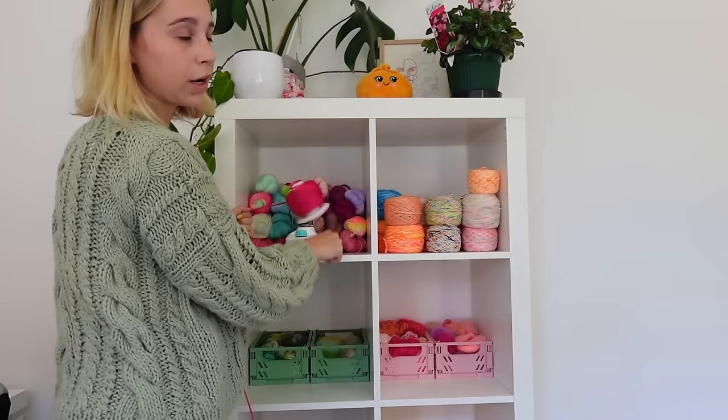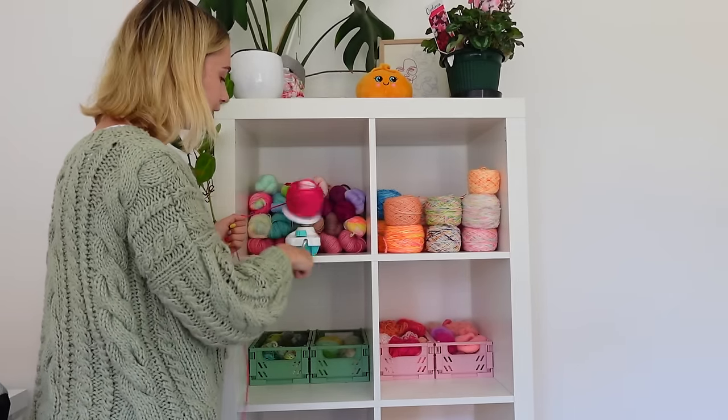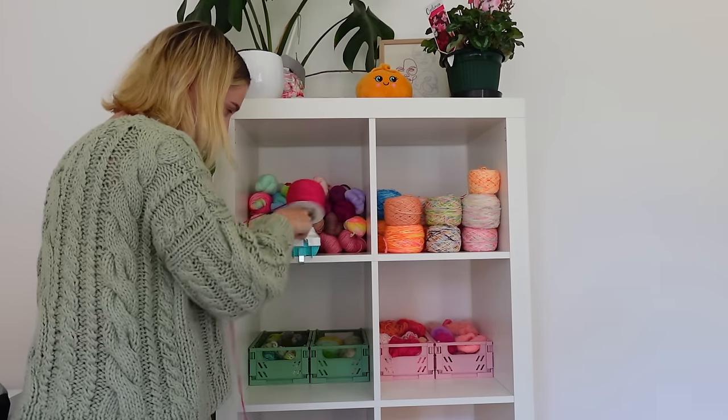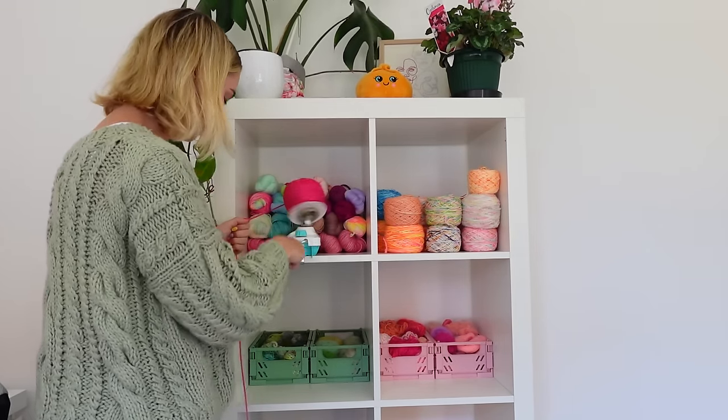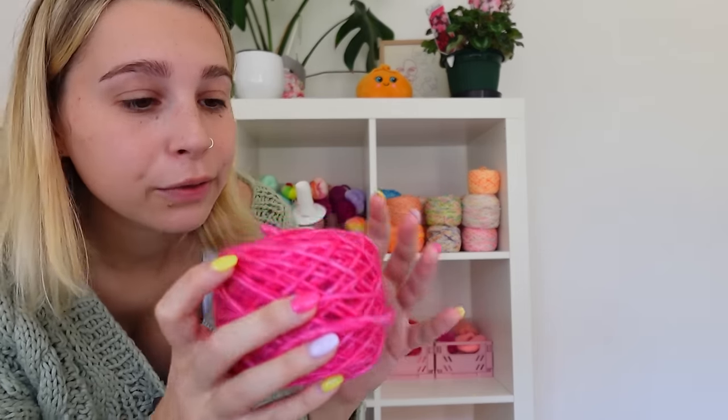I probably do this way too fast, but I don't have the patience to do it slow. I like my skeins tight. I know that's really bad. I know. That's that beautiful Cowgirl Blues.